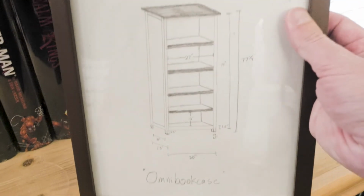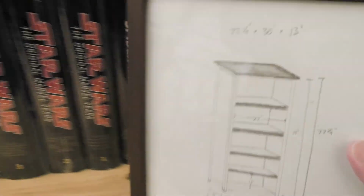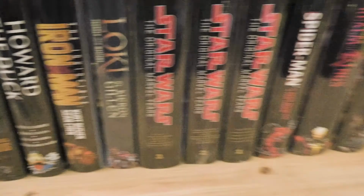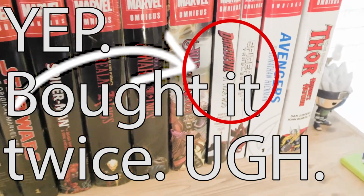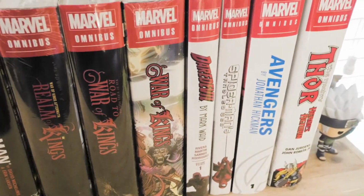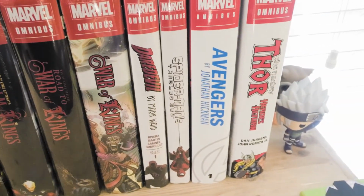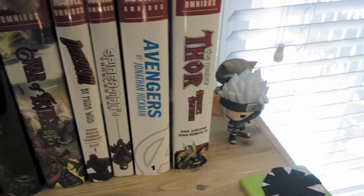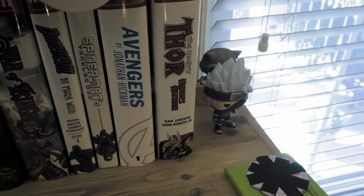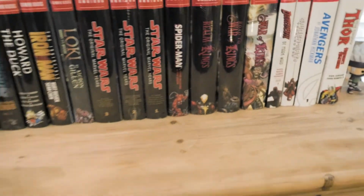Here's the bookcase that I built, the plans that were drawn for it by my friend. Set that right over there. And I tried to put these kind of in color order over here. They're not in alphabetical order like they are on the other bookshelf. Wade, Daredevil, Hickman Avengers, and this Thor Heroes Return, which I highly recommend. If you haven't seen my review of it, check it out.